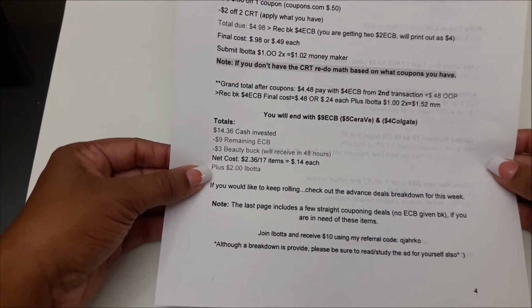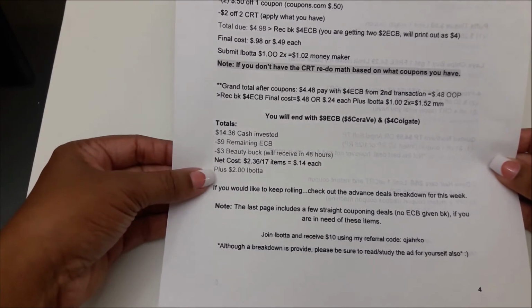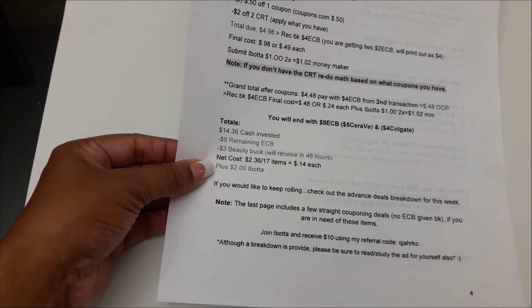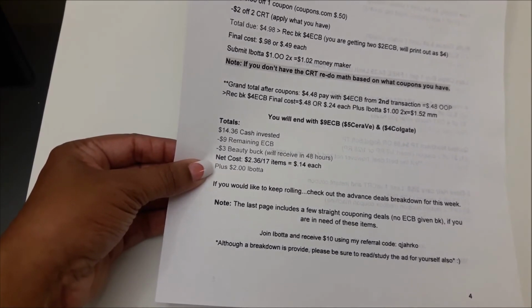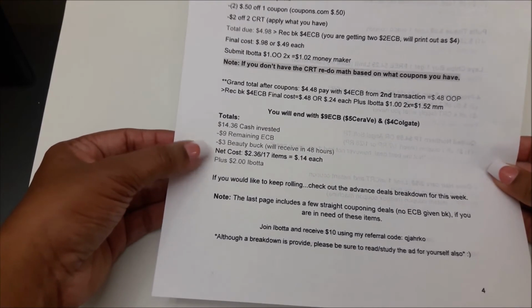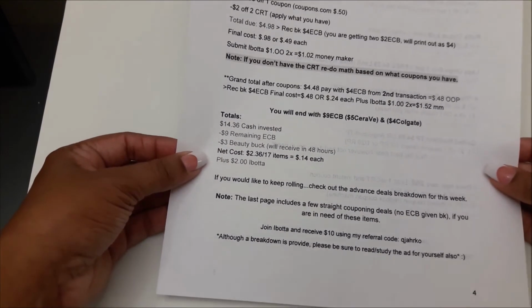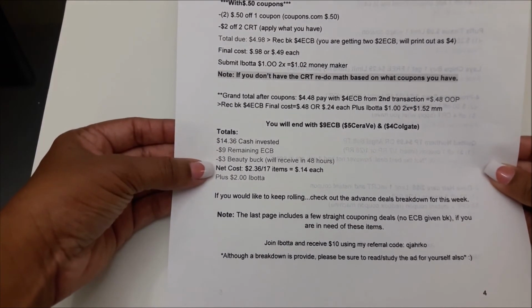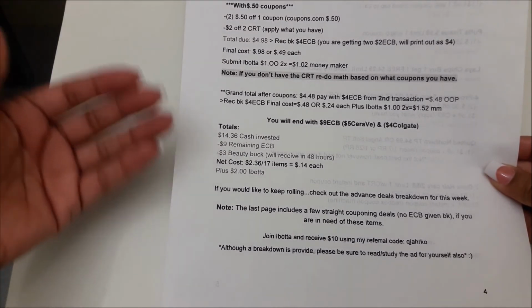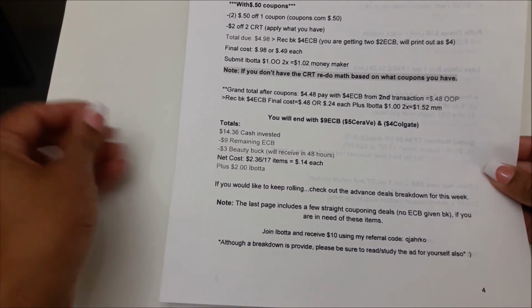Now, I always put my Ibotta or any rebates that are due to come back after my cost. The reason I do that is because with rebates, especially if you're just starting out with couponing, you have to hit a threshold in order to cash out. So it's not like I'm going to be able to rebate these $2 for the toothpaste and then get that out the next day. Nope. That doesn't happen if you have not met the threshold. So for me, my total out of pocket comes down to what I actually spent in cash out of pocket versus what I'm getting back in Extra Care Bucks and so on. So the net cost here is $2.36.